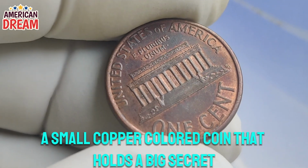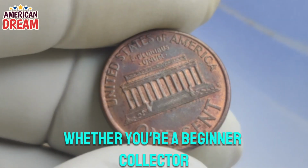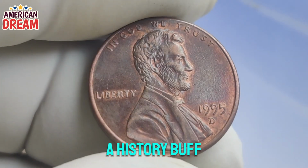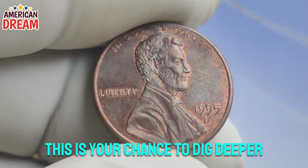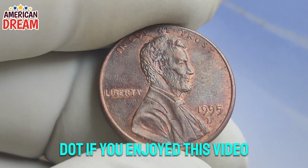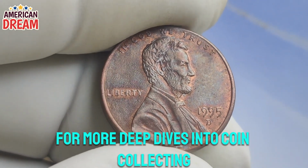Did you know the Lincoln penny is the longest-running coin design in U.S. history? More than 1.5 trillion Lincoln cents have been minted since 1909. The D mint mark stands for Denver, but there's also a P for Philadelphia and S for San Francisco. Each has its own unique minting story.